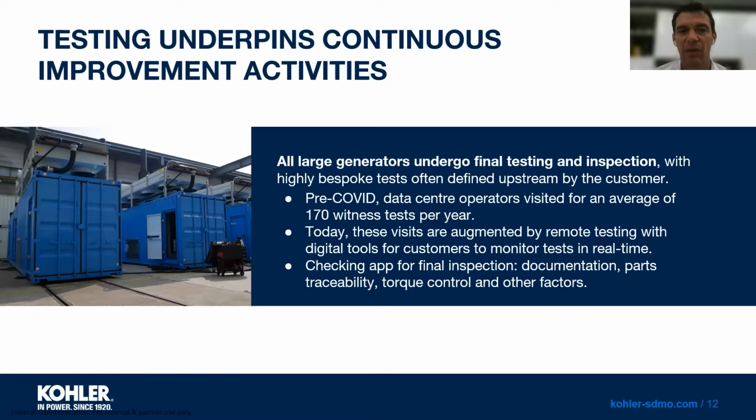We are able to provide a full video witness test for people to actually see the machines being tested, and it also gives them the digital tools to have a dashboard with all of the performance parameters replicated on their virtual connection, so they can sit and watch the test in real time, which, to be honest, is probably not dissimilar from sitting in the control room at the test facility, other than not being physically present.